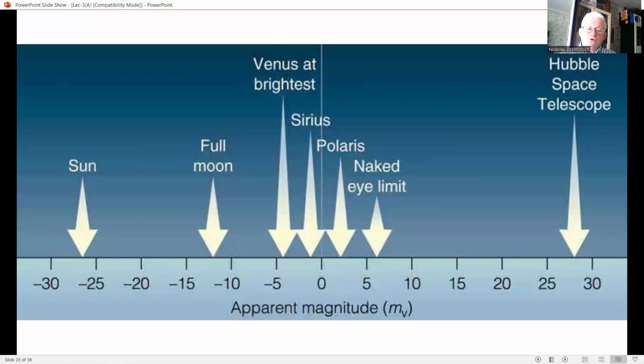Astronomers refer to the brightness of stars using the magnitude scale. First magnitude stars are brighter than second magnitude stars, which are brighter than third magnitude stars, and so on. The magnitude you see when you look at a star in the sky is its apparent visual magnitude, which does not take into account its distance from the Earth.